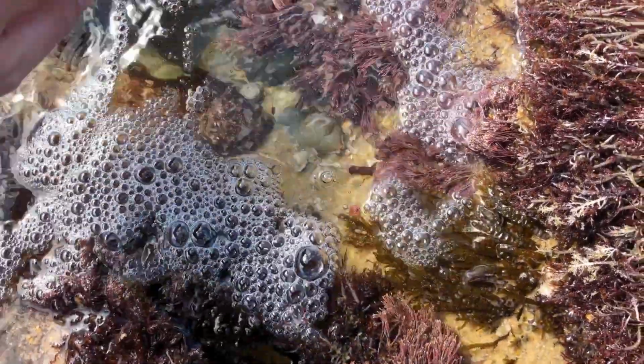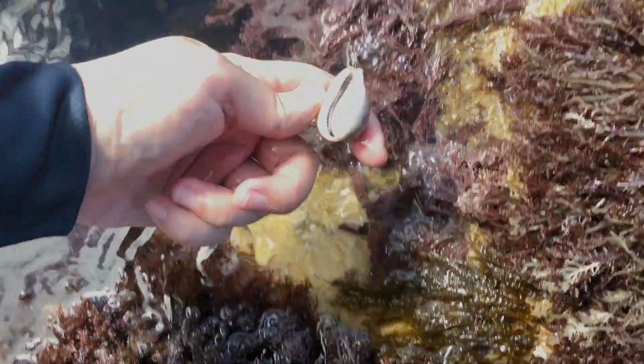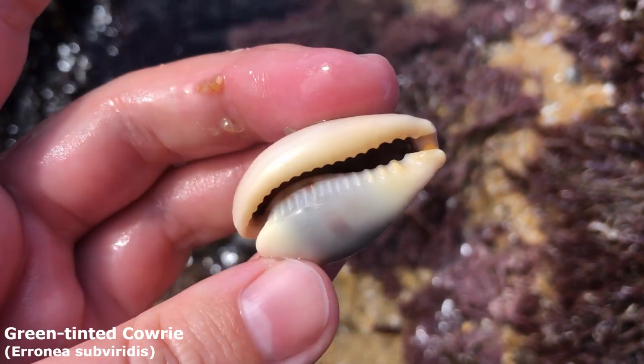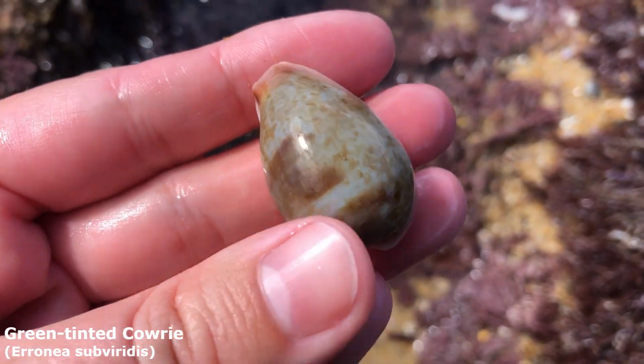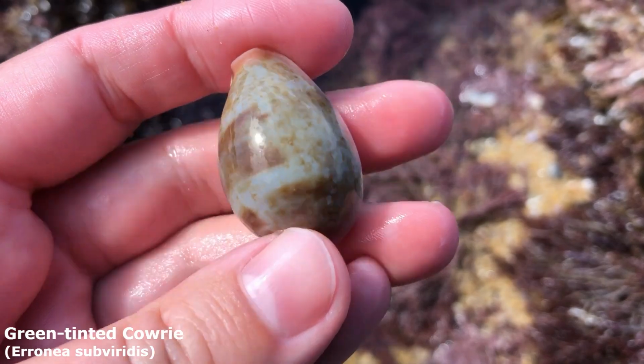My goodness, yes, I just saw you. Are you a live one? You look perfect. Oh, I thought that was a live one. That is extremely beautiful. I was chatting to someone, we almost walked right past it. That is a green-tinted cowrie. It's extremely lovely. That might be the best one that I've seen.